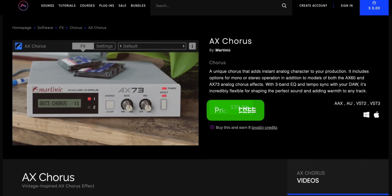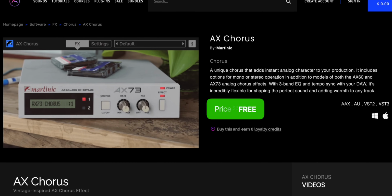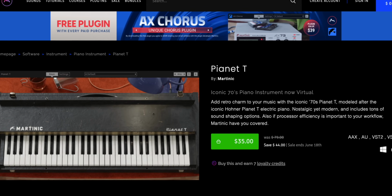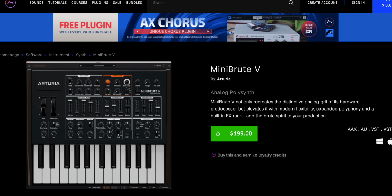All right, another freebie. Well, free with purchase from ADSR Sounds. You can get Axe Chorus for free. It's usually $39. And if you're looking for a good deal on ADSR, check out Piano T, which I talked about last week, or even the new Arturia Mini Brute V plugin.